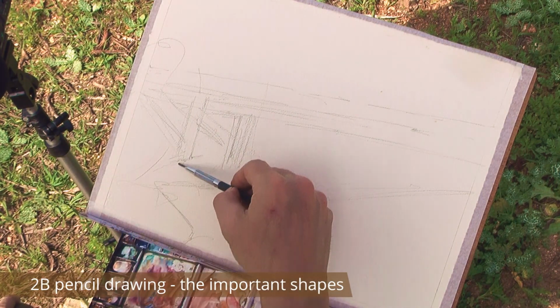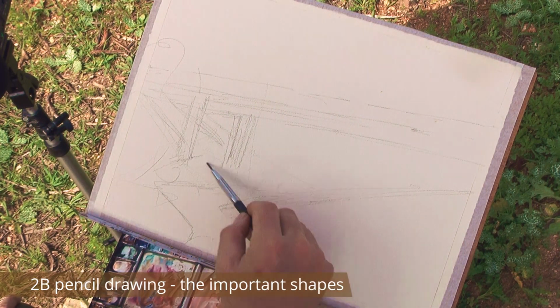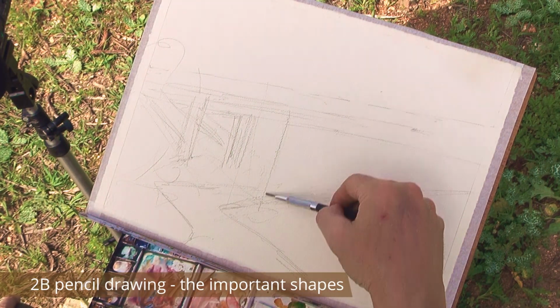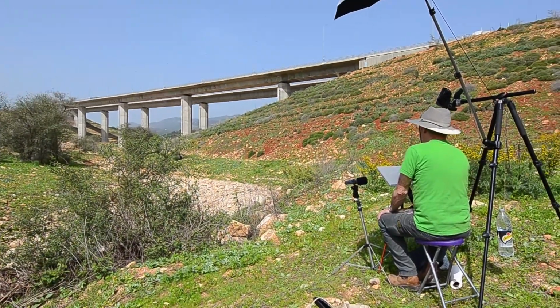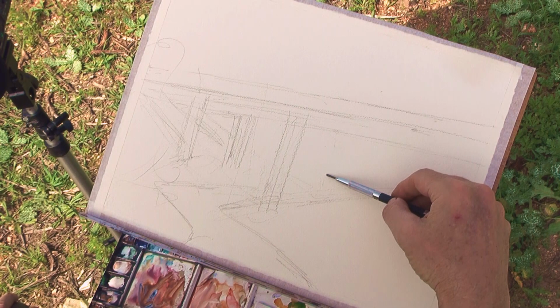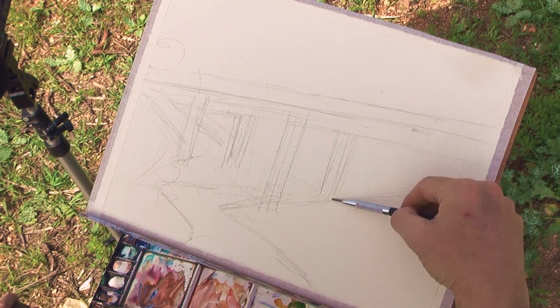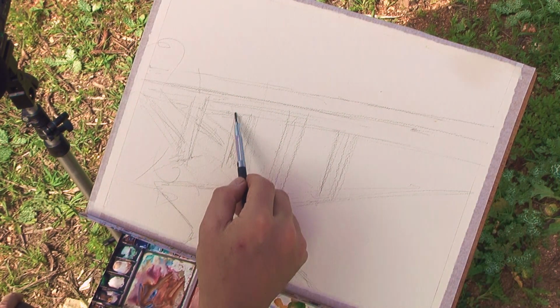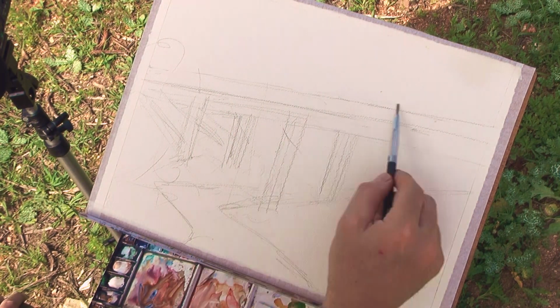Beautiful light over there. I will try to catch it. All these diagonals and vertical lines. It's pretty interesting to catch it and to do something with it. So see how we can make a painting out of this.